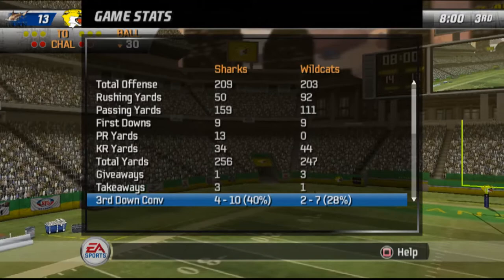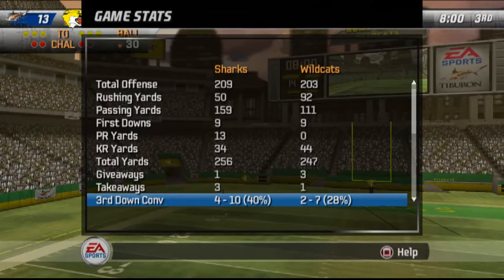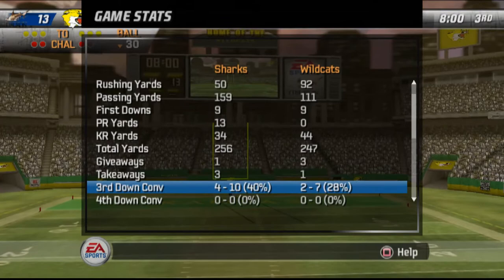Sharks are doing really well on fourth down conversions. Wildcats are struggling a little bit. Yeah. If this keeps going here, the Sharks may end up winning it. But if Wildcats change it around, it will be an upset for the Sharks.